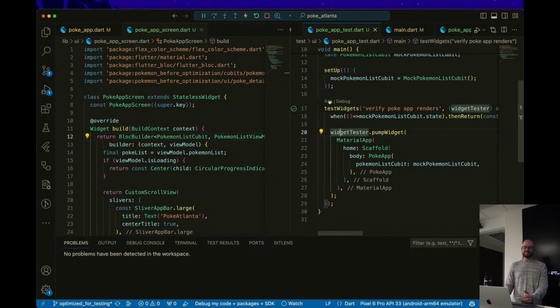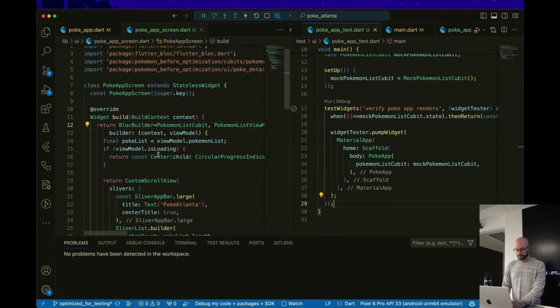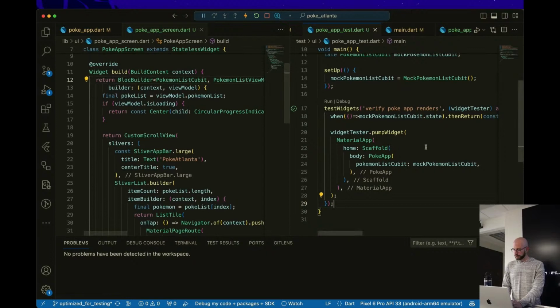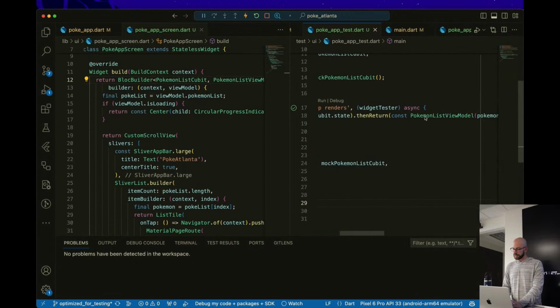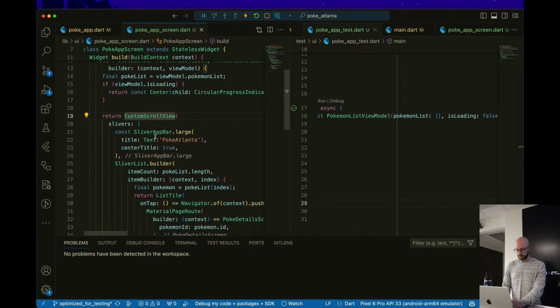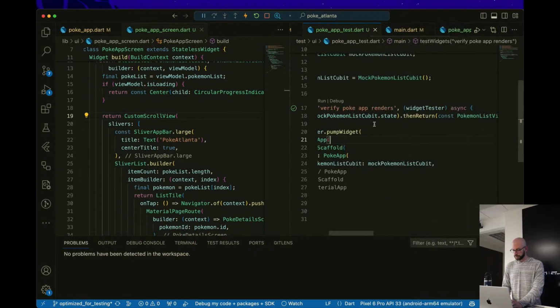But we're not actually testing anything in this case, right? We just have a green light. So let's test some stuff. Here's what we do. In this case, I want to do some UI tests, make sure I'm rendering correctly. So if I go to my widget, I can look for a couple things. Since I'm returning a state that's not loading, that means I'm not going to enter in here. So that means I'm actually going to get this result. So there's a few things I can look for.